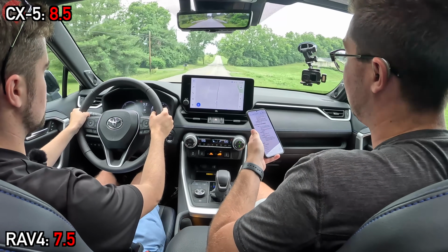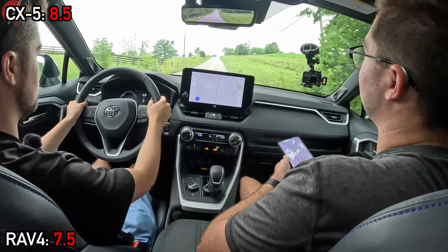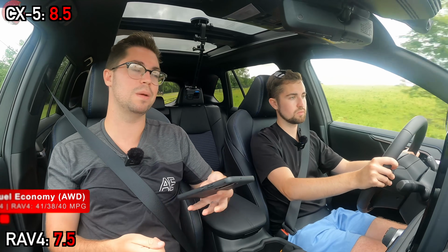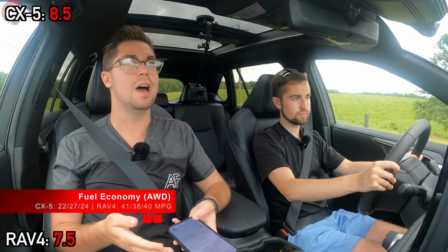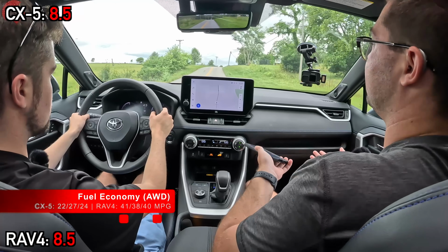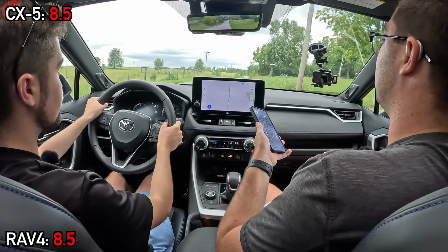But speed and performance have their trade-offs, and fuel economy is where you might start to see the virtues of hybrid systems. The RAV4 Hybrid gets an excellent rating of 40 mpg combined, which is 16 miles per gallon more than the CX-5. Furthermore, the CX-5 recommends premium fuel for full power output, so it's safe to say it would be the far more expensive option at the pump.